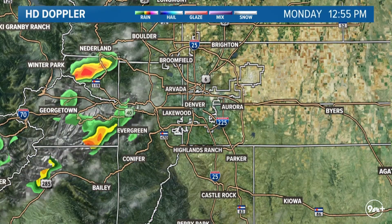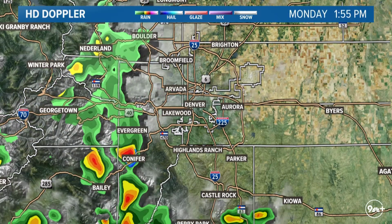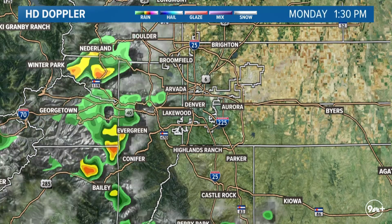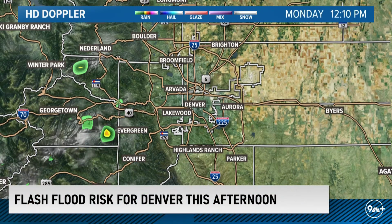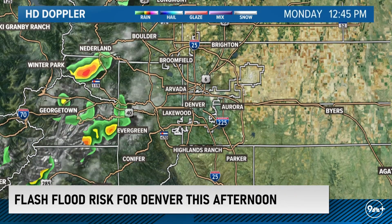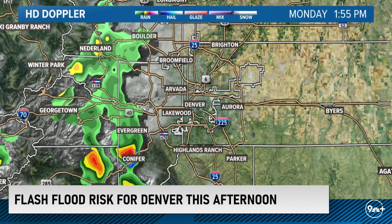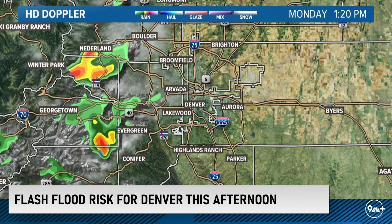Closer look in here at the metro area. I'll turn on the lightning here in just a second, but today's emphasis is going to be the flash flood risk. Today's real concern, again, is the amount of water we could see in a short period of time, similar to the I-70 City Park flooding that we had 8 days ago, last Sunday. Maybe not quite as high of a risk as what we had last Sunday, but still a fairly substantial one.